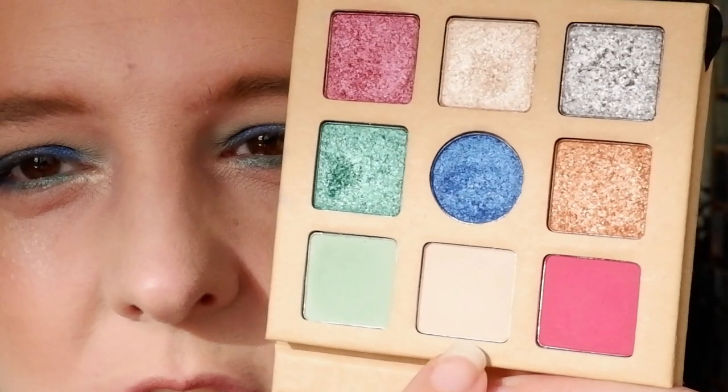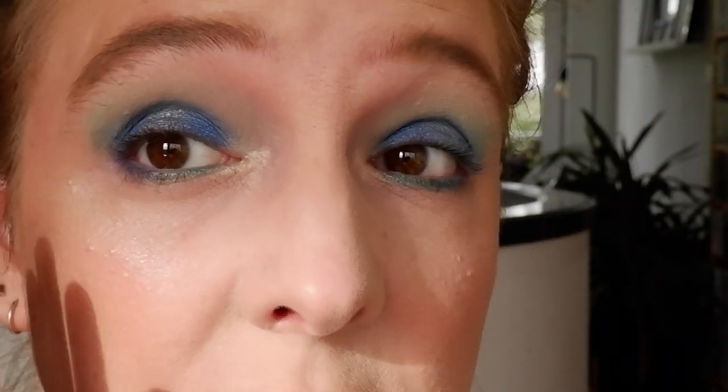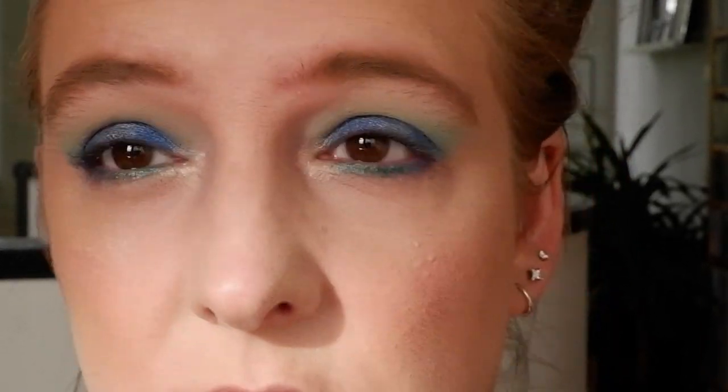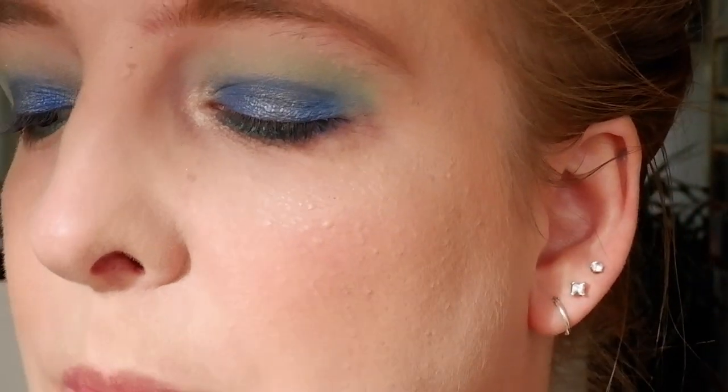I just feel that this shade is just not needed because that minty shade blended very, very nicely on its own. So I really didn't need this palette to be this light, you could say. It's just a lot of mid-tones and light shades, but sparkle and nothing really to deepen it up. So that's a shame.